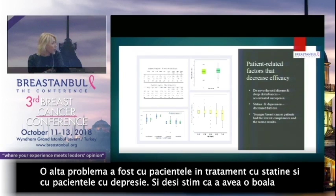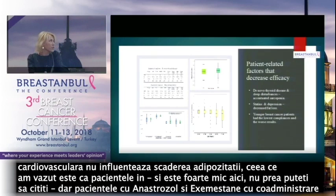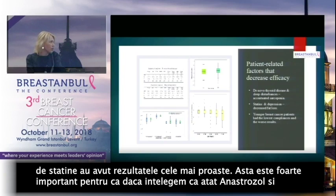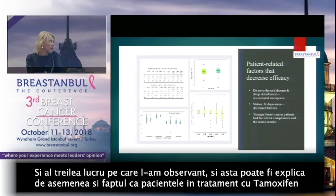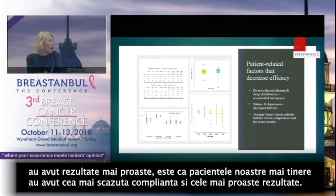Another problem was with patients on statins and patients with depression. And although we know that having a cardiovascular disease does not impair fat loss, what we saw is that patients on anastrozole and patients on exemestane with co-administration of statins had the lowest results. It's very small here, you cannot really read it. And this was very important because both anastrozole and exemestane and statins have a myotoxicity side effect, so maybe we should not recommend them together. And the third thing we observed, and this may also explain why the patients on tamoxifen had lower results, is that our younger patients had the lowest compliance and the worst results.